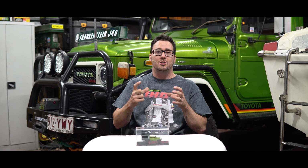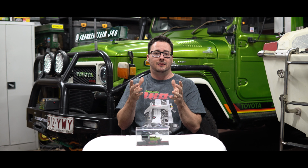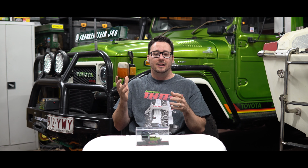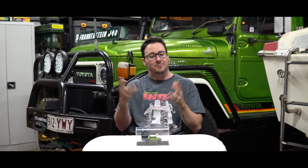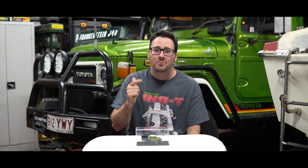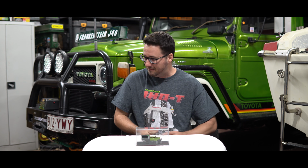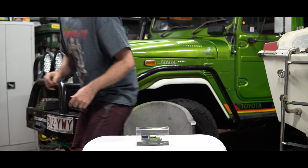Sometimes on Instagram there's some bloke that does a Photoshop of your rig in a Matchbox car packaging sort of thing. And quite often you see in the comments, oh, imagine if that was real, that would be so cool. Well, I've got the real thing now, which is incredible. So rather than having to Photoshop it, I have actually gone out and bought two, because the first one was too small.